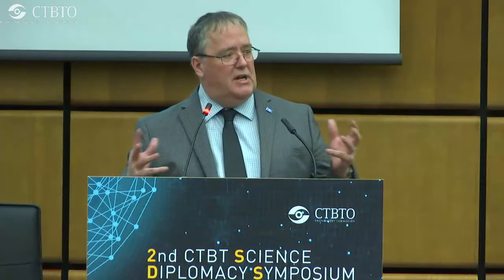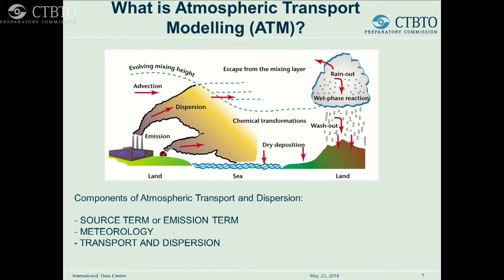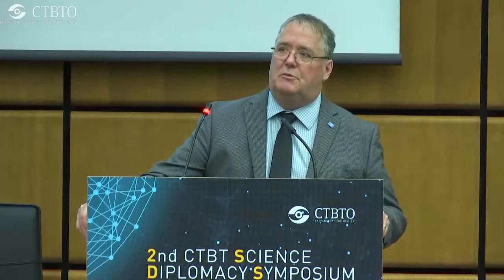So there is the transport aspect, but there is more than that. There are all kinds of different mechanisms. Say there is precipitation. Precipitation will capture most of your particles and put them on the ground, removing them from the atmosphere. There is also dry deposition, particles hitting the surface. There are also chemical transformations. So it is very complex.